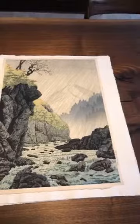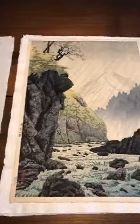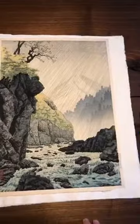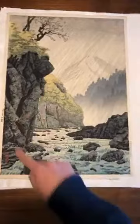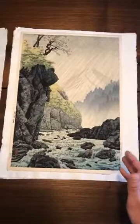So this design depicts Mount Fuji in the rain, right by a river bed. It's quite beautiful, and I'll zoom in carefully over the design so you can see the intricate carving. The lines in the water are just amazing. Even the work on the rocks is astounding, the amount of time that was taken to create this design on a woodblock. When you look at this, you really see the potential of what woodblock prints can produce.